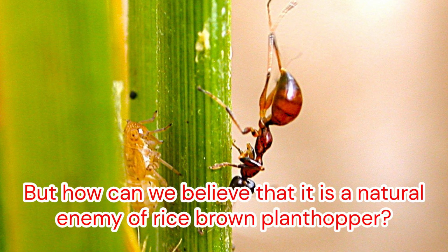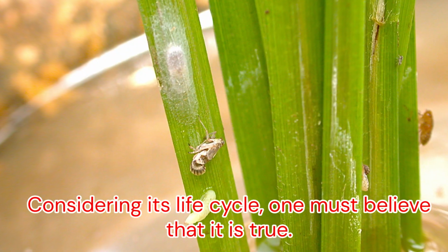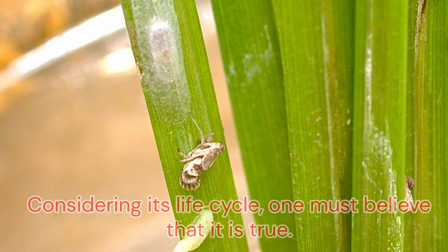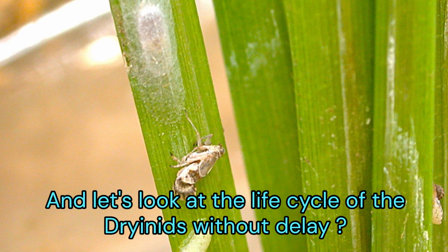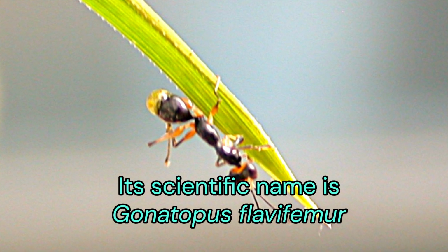But how can we believe that it is a natural enemy of the rice brown planthopper? Considering its life cycle, one must believe that it is true. And let's look at the life cycle of the Dryinids without delay. Its scientific name is Gonatopus flavifemur.